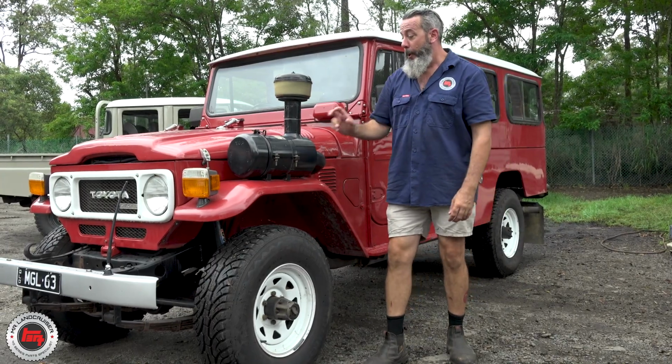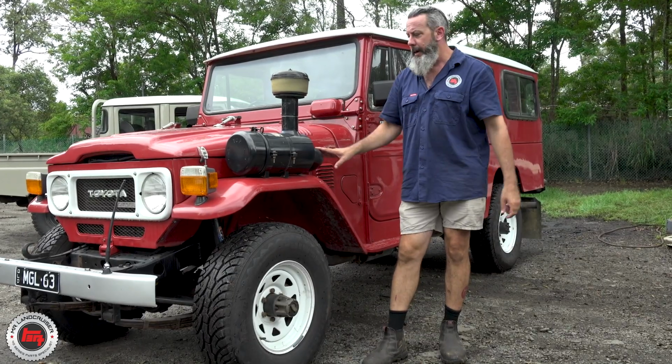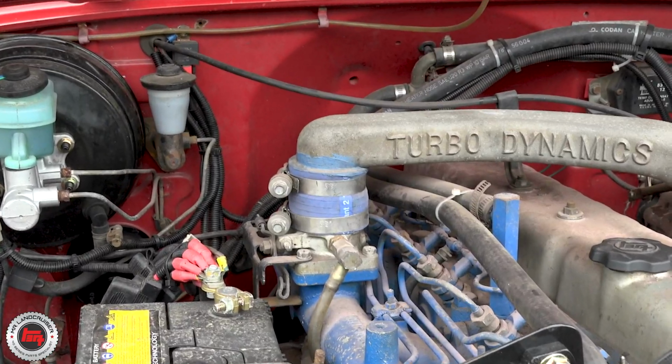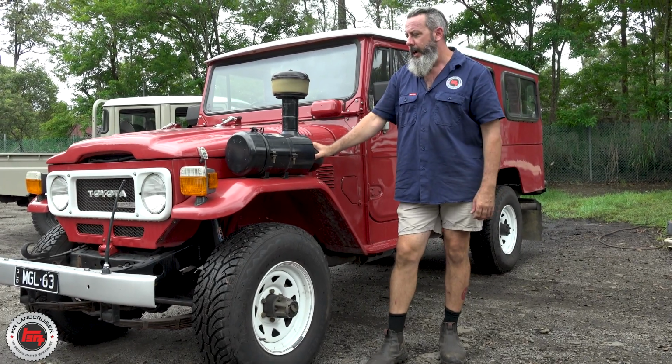I personally read a lot in forums and they cop a bit of stick putting a 5-speed in a H motor, but with the turbo was already on it. With the turbo, Richard and I have taken this for a few drives up the highway and she hums, it really motors.